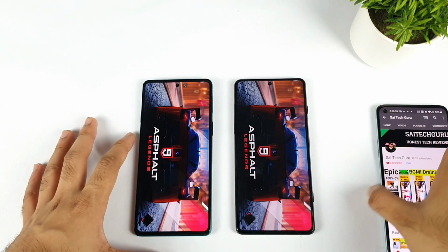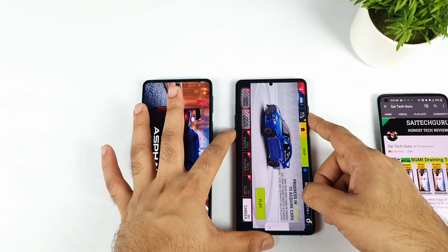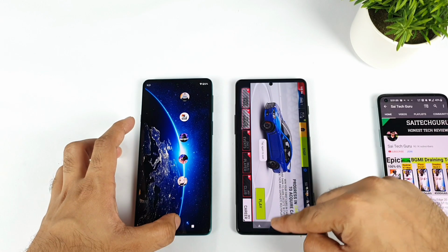In case you want me to make any other comparison with other smartphones, let me know in the comment section below. The first phone to open is the Poco F3 GT. So the Poco F3 GT did open faster, and then the Moto H20 slightly took some time. Not bad.